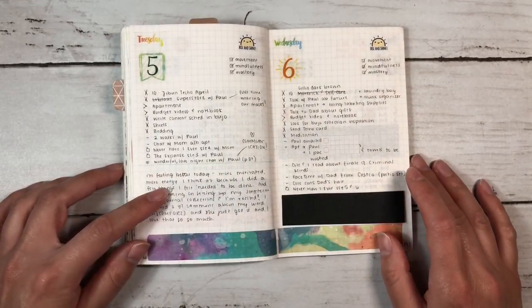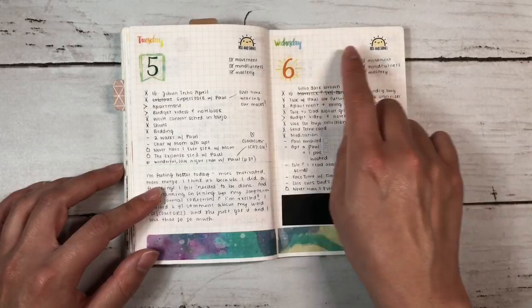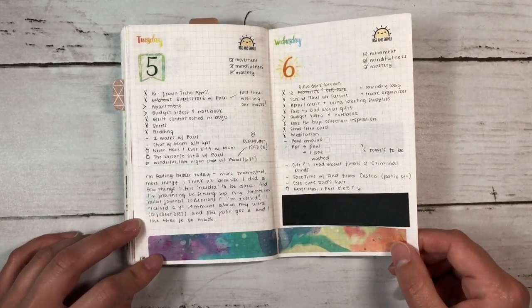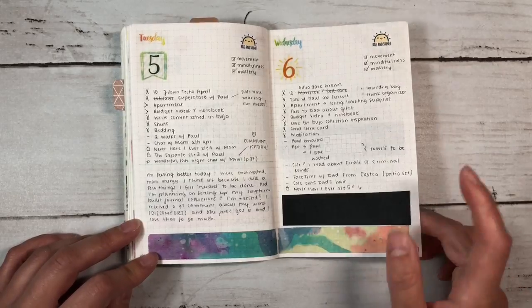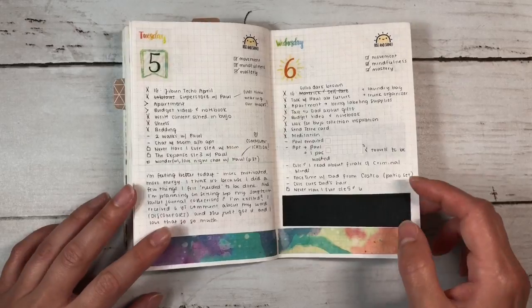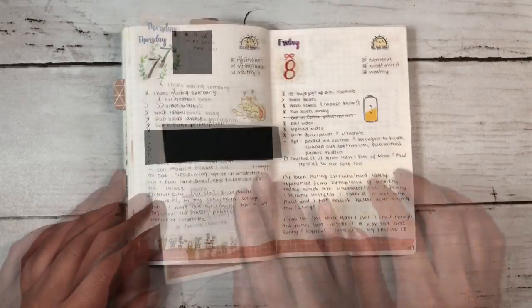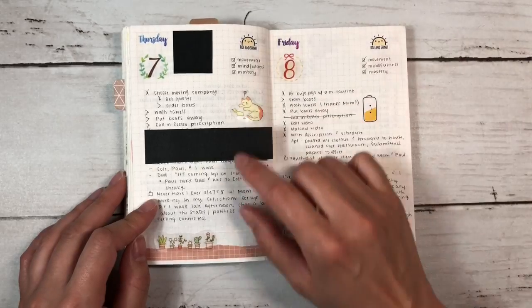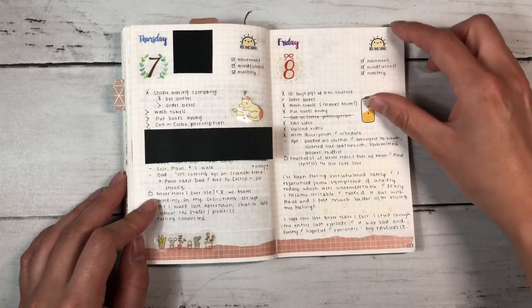Here I was able to do some journaling. I'm keeping up pretty well with my morning routine, and I have some Allie Brown washi tape at the bottom here. I picked up some black Post-its just so I can use that to cover any private information. Used some stickers that I had. I love clear stickers. I just like how they show the grid right through.